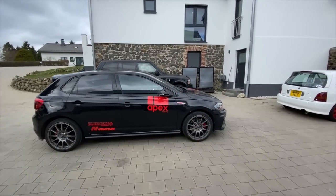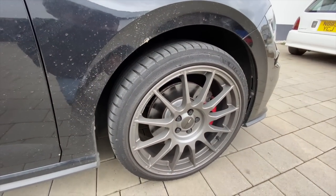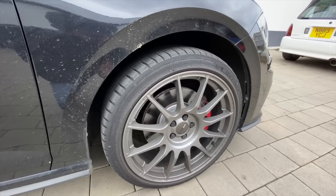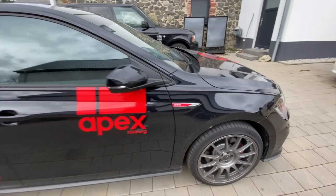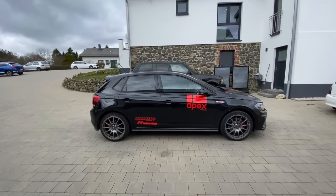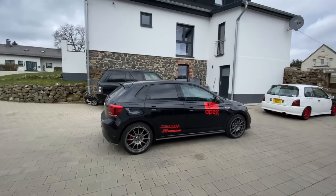So it says GTI on the side right there, and this car is running on Michelin rubber, yeah, specific for the track I believe, 215/40/18s, and the brakes have been upgraded as well, red brake calipers on this car, and of course Apex Nürburg stickering, which honestly does not add more power to the vehicle, but certainly the color treatment looks pretty nice.